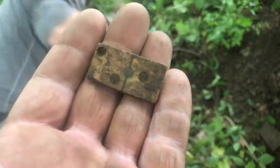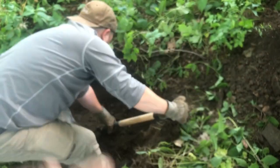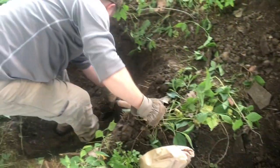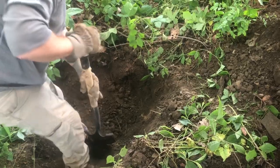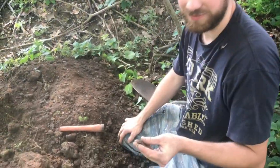But that's cool. Two relics out of the hole. Three relics out of the hole already. Yeah, James is down in there. We don't know if we've encountered a clay cap or the bottom of this one yet, but we're going to keep working at it. We'll see you back. Check it out, guys.